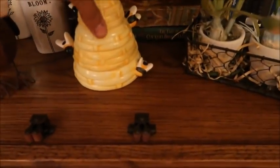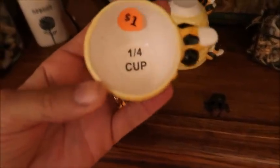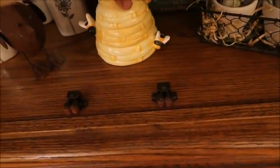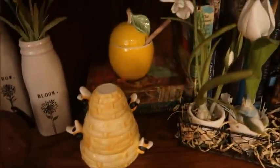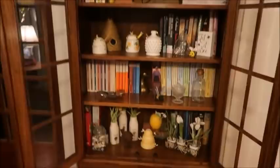She got me this. It's actually little measuring cups. See that? Oh, there's a price on it too. I guess she paid $1 for it, which was an excellent deal. She goes to the thrift stores too. But you can see that it's cute little measuring cups. But instead of using them in the kitchen, I was like, oh my gosh, they stack up on top of each other. How cute is that? And it's like a little misc. So that's kind of fun in there.